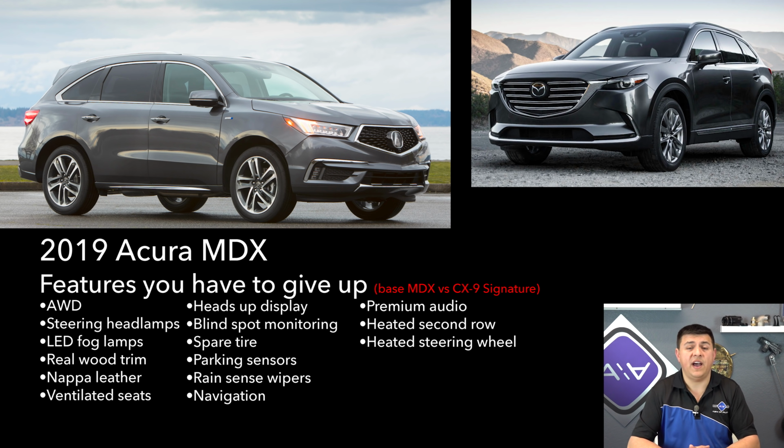And then there are the things that you have to give up in order to move up into that Acura model. You have to give up the real wood trim, the heated steering wheel, the Napa leather seats with ventilation that we find in that top-end CX-9 model, the navigation software on the infotainment system, the 360-degree camera, and all the other things that you see on your screen.